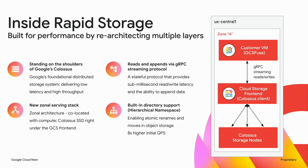You're basically accessing cloud storage directly from the cloud storage front end, which is visible here on the right-hand side. The bottom part of the picture shows how the cloud storage front end is a Colossus client, and that Colossus client is talking directly to the Colossus storage node. So you are literally one RPC hop away from data on the physical hard drive. And the entire stack now, including the customer VM running GCS Fuse, is enclosed in this one cloud zone. So it's all tightly collocated for low latency in the network and for a minimal number of potential physical hops in this communication end to end.